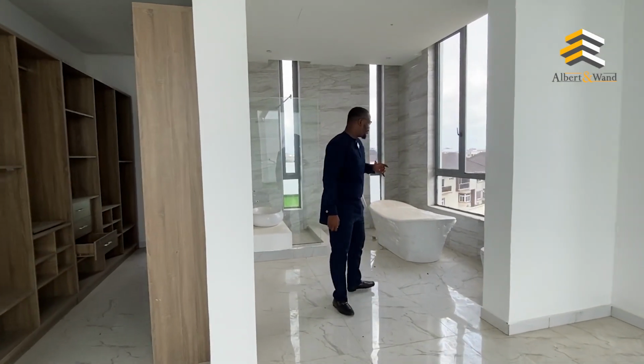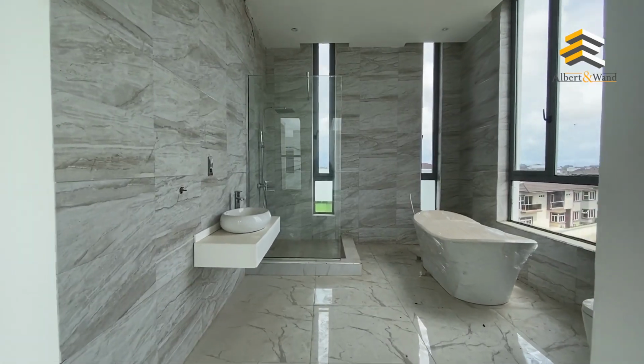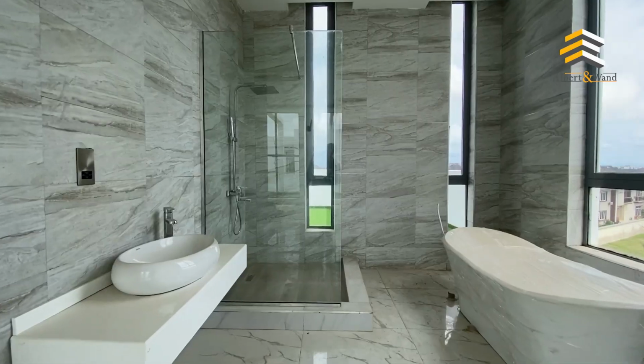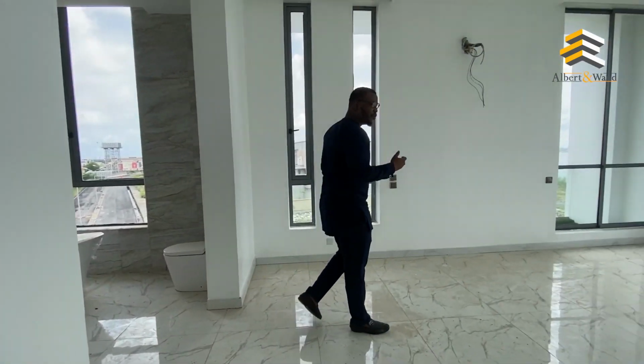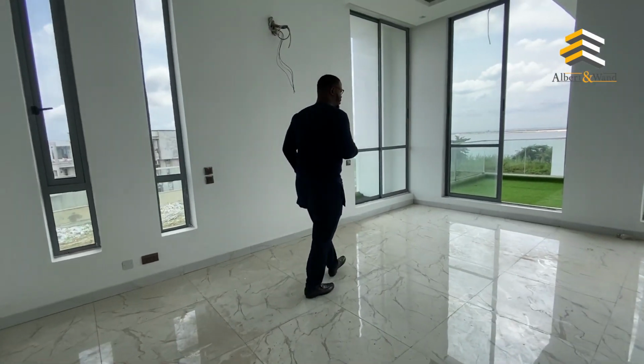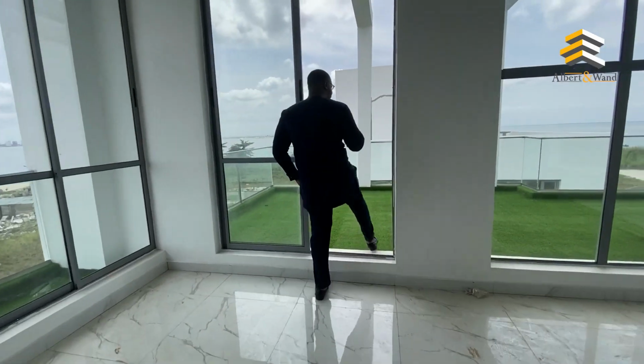And here I'm walking right into what is your bathroom that leads straight in from the bedroom. Now that I've shown you the bathroom and the bedroom, let me show you why this room is actually my favorite part of the house. And that's because of this amazing open roof terrace.